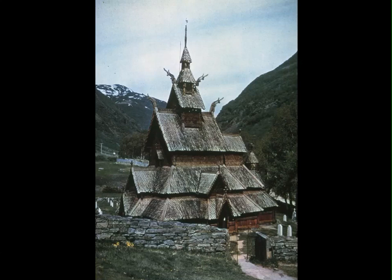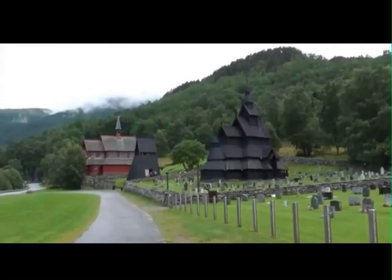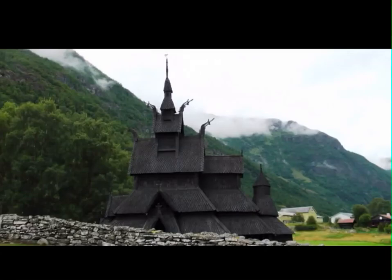Now, back in the day, these churches would have numbered in the thousands, approximately 2,000 of them throughout Scandinavia. But today, there's only about 28 that remain, and the Borgund Stave Church is the best that is intact. Most of the others were rebuilt using parts of other original churches. And you can imagine with the lack of windows here, how dark the inside of these churches would have been.